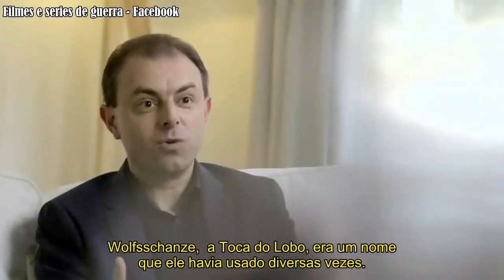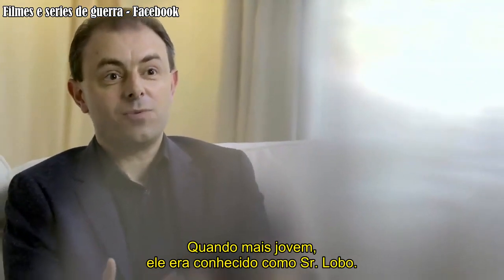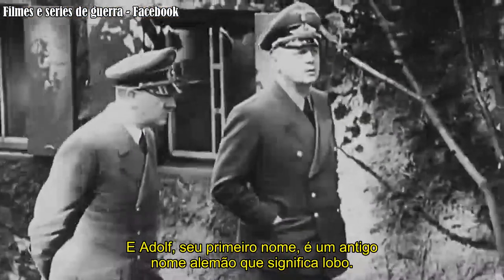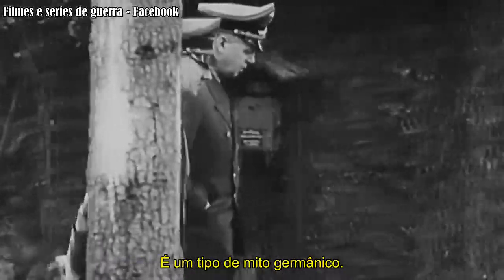He named it the Wolf's Lair, the Wolfschanze, using a name he'd used many times. He was known as Mr. Wolf earlier on in his life. And of course the wolf is a symbol of strength and cunning. And of course Adolf, his own name, is an old German name for wolf as well. So it's all of this kind of Germanic myth and everything else.